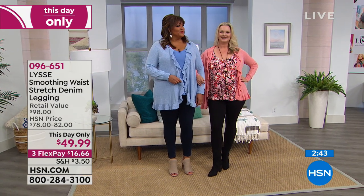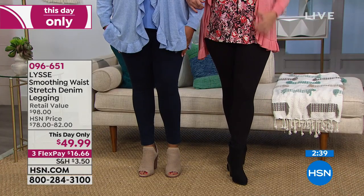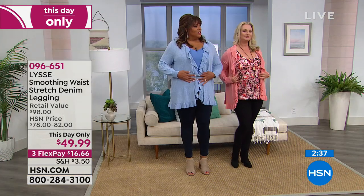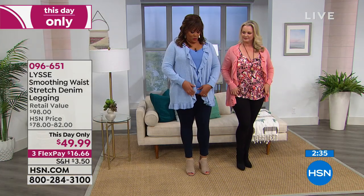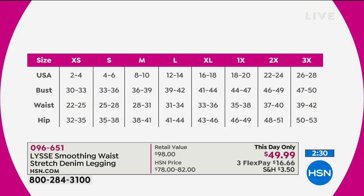Deb, are you in your normal size in the leggings? Yes, I'm a 1X, and these fit perfectly. They look amazing. And they flatten your tummy. Yes. So you don't have to worry about it. This is one of their tanks, and it just smooths it all out. Ladies, you're going to feel fine, honey.